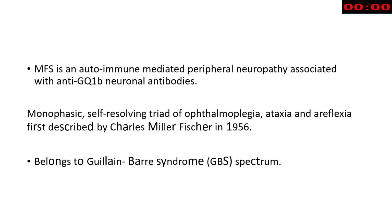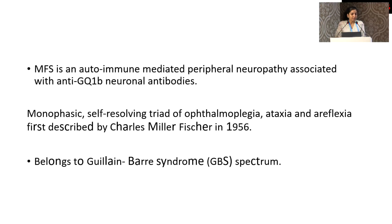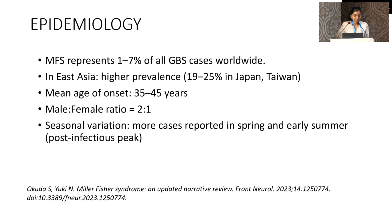Good morning, everyone. MFS is an autoimmune mediated peripheral neuropathy associated with anti-GQ1B neuronal antibodies. It's a monophasic self-resolving triad of ophthalmoplegia, ataxia and areflexia, first described by Charles Miller-Fisher in 1956. It belongs to the GBS spectrum. It represents 1 to 7% of all the GBS cases worldwide. It has a higher prevalence in East Asia and 19 to 25% alone in Japan. Mean age of onset is around 35 to 45 years with a male to female ratio of 2:1. It has a seasonal variation.